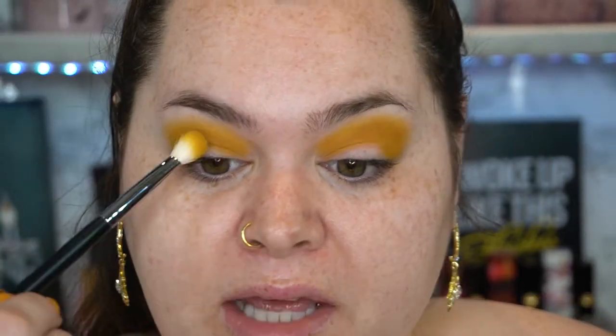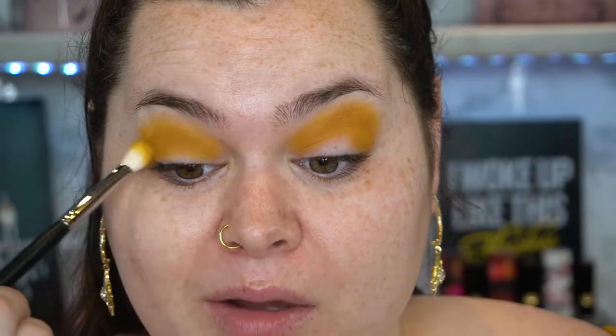It's weird because yellow used to be my least favorite color ever. Like I was like, yellow? No. But all of a sudden this year, I'm like, yes, give me all things yellow. Yellow is beautiful. This would be a beautiful fall eyeshadow palette.